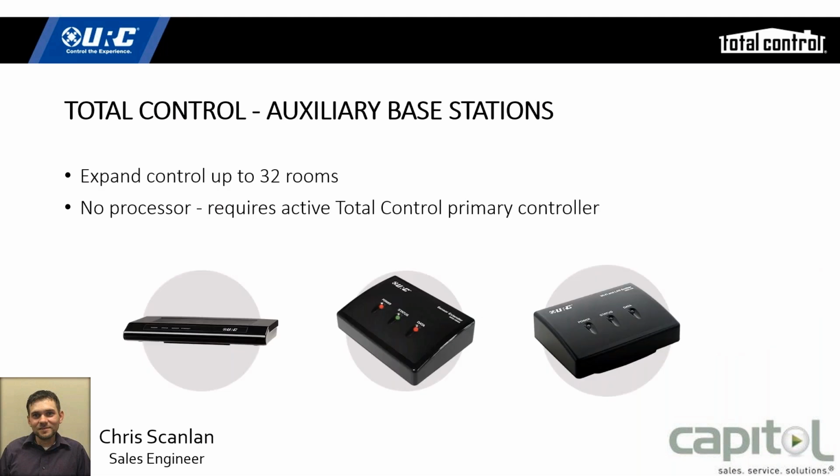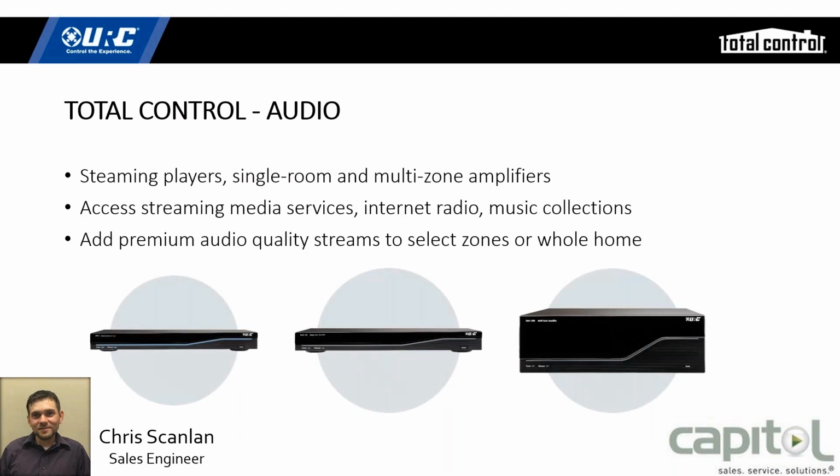It also has an astronomical clock like stated before. This one is rack mountable, where the MX Home Pro is a small little base station. Also has the ability to expand up to 32 rooms with one master controller. And then be able to do that with auxiliary base stations that we have there.